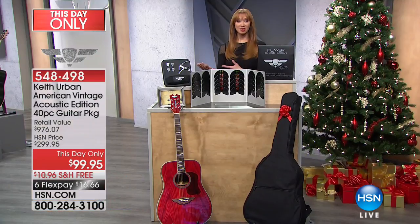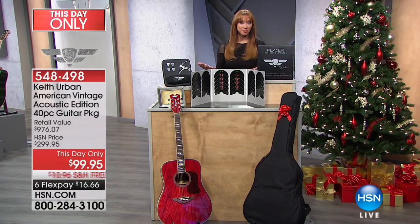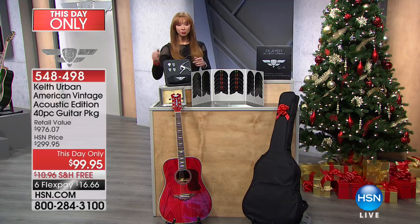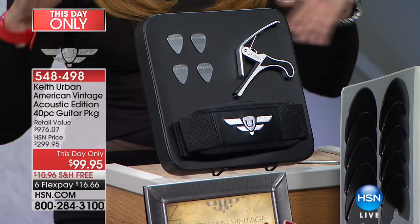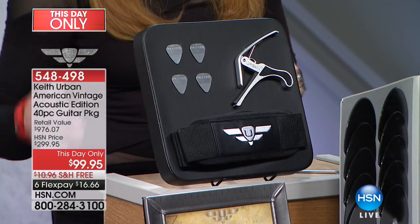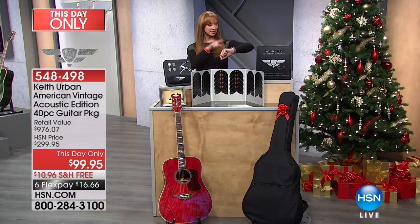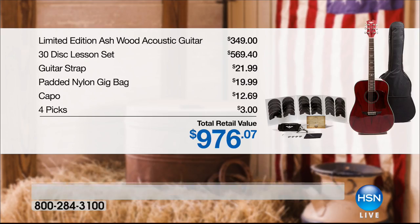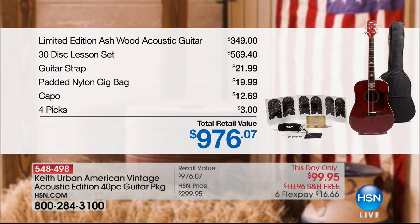If you got a previous Keith Urban guitar and maybe didn't get the lesson package, get it for the lessons. I'm serious. The lessons pay for the purchase. And then he's still including that capo. By the way, I know capo and music store and center prices vary, but that could cost you a good $20. And then of course you get the strap, you get the picks, you also get that case. $16, ready, set, call, or miss it forever. A $1,000 value. Now, if we count every single person who's making the phone call right now, we maybe have 2,000 available. I'm not even sure if that's the case.